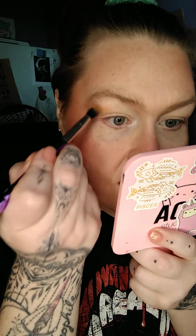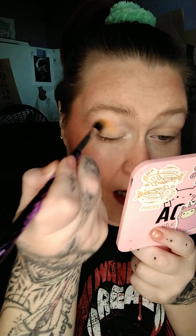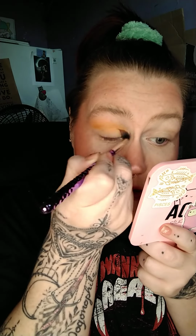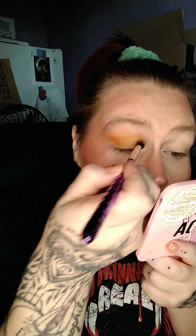And we're going to start by putting this right about here. This is where I want it to stop. But this is going to go pretty much all over the lid. And from right about here into the inner corner a little. I'm going to pick up some more shadow. Place it on the lid. And my eyelids are primed with just concealer and some setting powder.